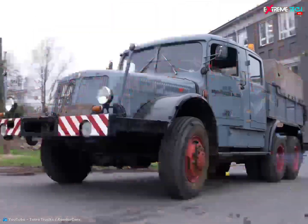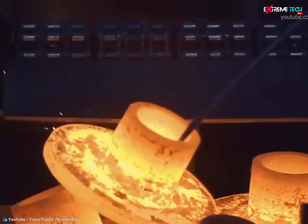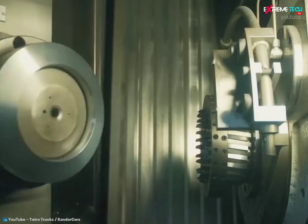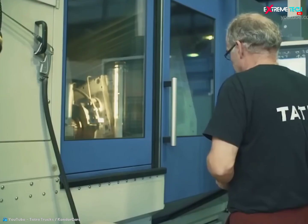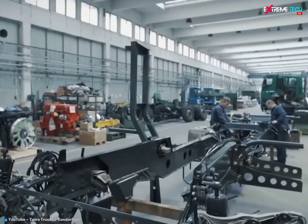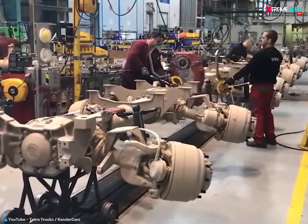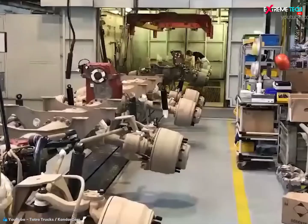Let's find out. The components and parts of the truck are manufactured in different workshops, using various machines and technologies. For example, the tubular backbone chassis, which is the core of the truck, is made of high-strength steel tubes that are welded together by robots.